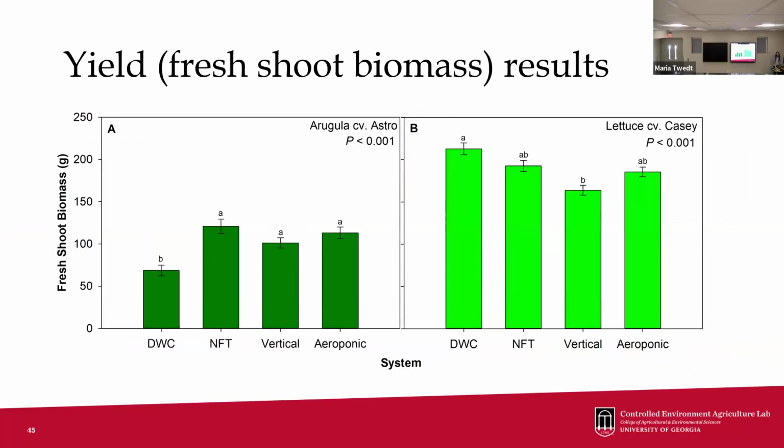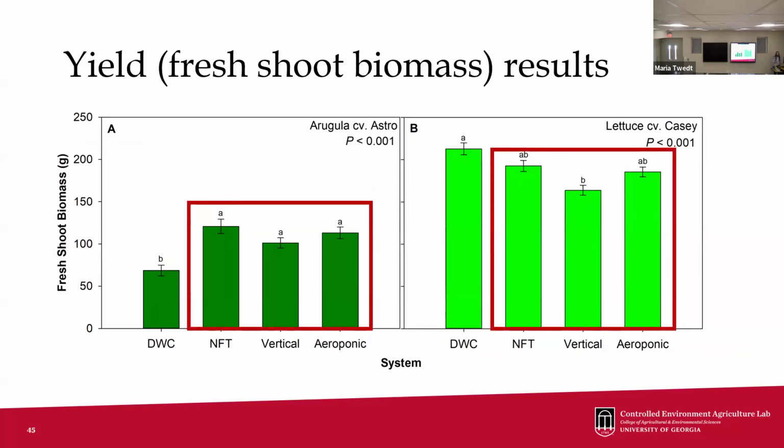Looking at the yield, this trend continues. But first, we see that the two crops behaved very similarly for the three recirculating systems. We have the nutrient film technique with the highest, then aeroponic, then vertical in descending order. However, we see here that the crops had very different responses to the deep water culture system, with arugula having the lowest yield in the deep water culture and lettuce having the highest yield.